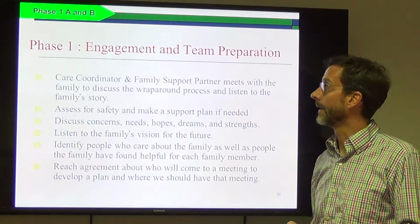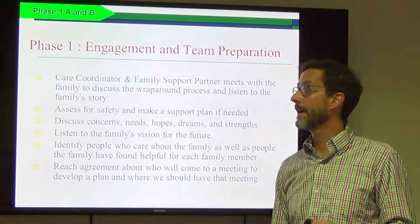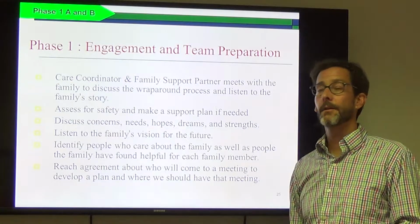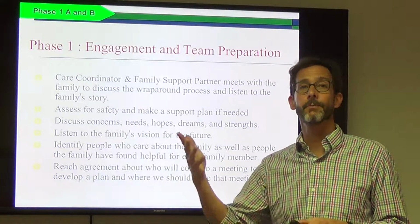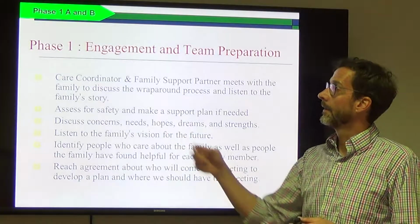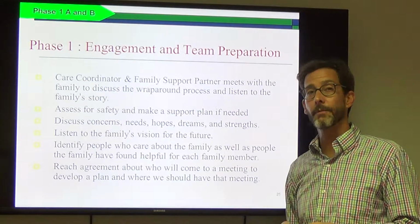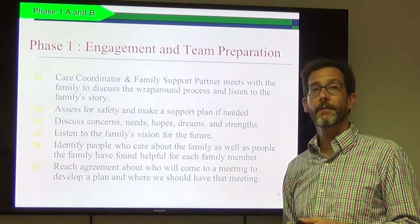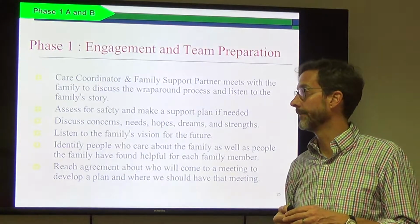So, 4 phases of Wraparound. In phase 1, like we said, the care coordinator and possibly a family support partner, if they're available, meet with the family on their terms and in their turf to discuss the Wraparound process and listen to the family's story. Understand what's brought them to this intensity of support. The care coordinator and family partner assess for safety and make sure that there's a support plan if necessary. Safety and ensuring that the family is dealing with immediate crises is always a first priority.